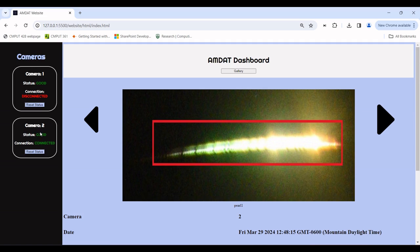And then once that's occurred, the user can go ahead and say, yep, I did a thing, I reset the camera, and now I'm good to get status back to good and keep on moving along with my day. So with the camera sidebar out of the way, let's move over to the actual part of the dashboard here, which is our main view. And in here we've got a lot of info.